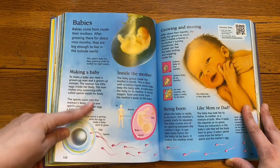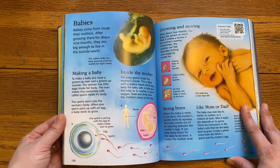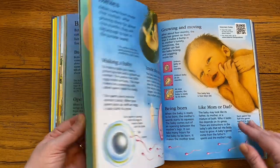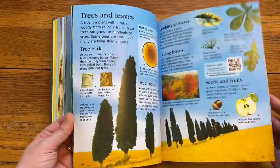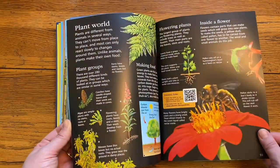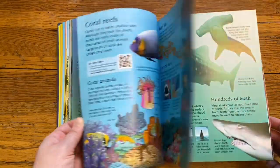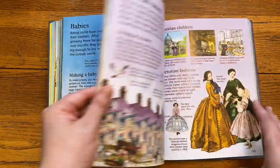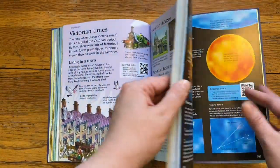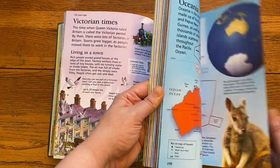Just a note, here is this page about making a baby that may or may not be something that you are ready to talk to your young children about. So that might be one that you want to avoid depending on how old your kids are. But here's me flipping through so you can see. I'm grabbing a chunk and going backwards. Sorry about that.